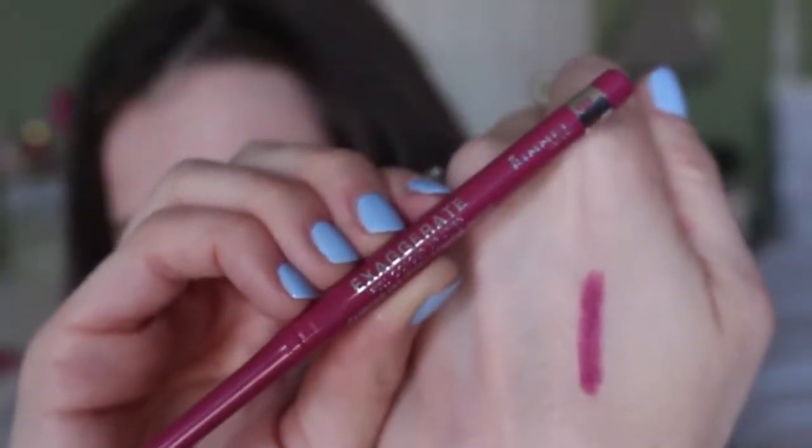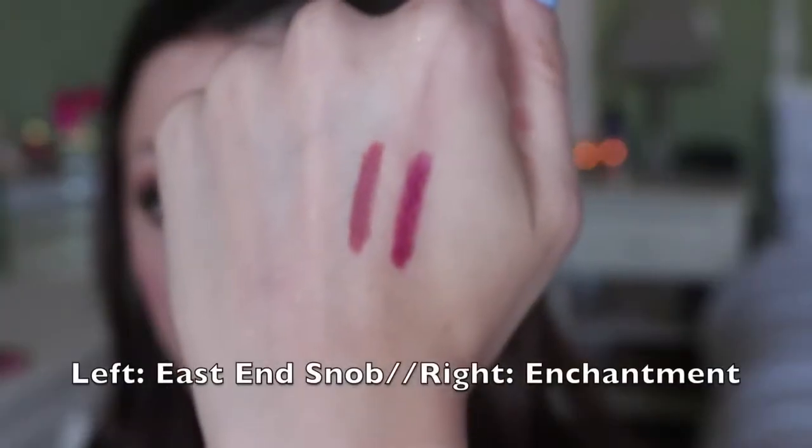So I have it in the shade Enchantment, and this is just a little bit darker than East End Snob, and I'll show you in this swatch here the difference. Oh my gosh, these lip liners are so amazing. I really think they're better than my MAC ones, which I love, but I think these are better. They stay on better, they're creamier. I almost bought a couple more, but I have so many lip liners, I'm like, I don't need any more, but I had to have this one because this deeper one I think might be just as useful as East End Snob is. They're both amazing. I would recommend both. They're close, but just a little bit different.